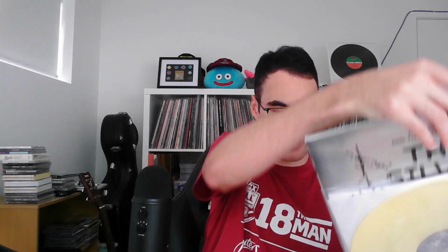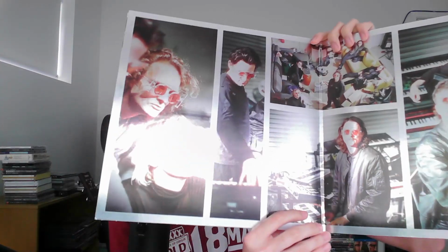But if we go back to the double LP version, let me just open up this bad boy. I have the same problem as Petrodraconic. This one actually is a gatefold, so E for effort, but the jackets are too tight, so you can't fit the records in with the inner sleeves.